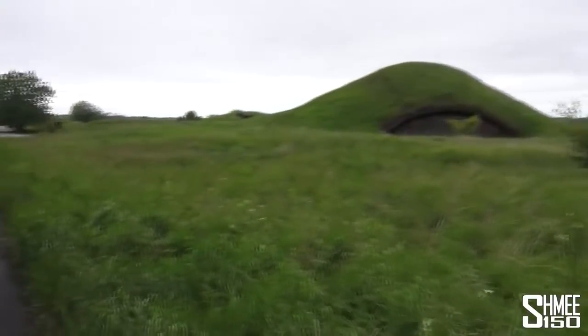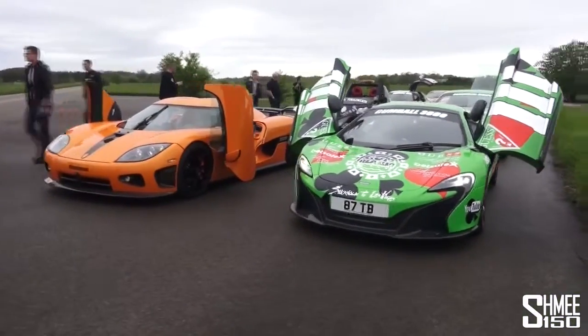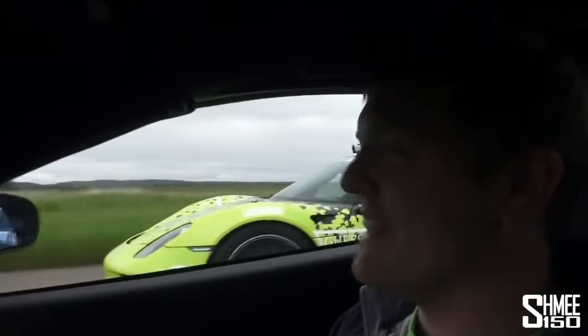Out at a runway I'm very familiar with, the home of Koenigsegg. And the Gumballers are going to be taking it to the runway, so let's watch some of the action. Here we go, short straw. First race is against the Porsche 918 Spider.